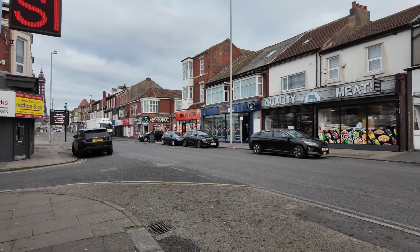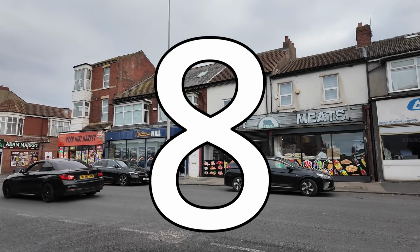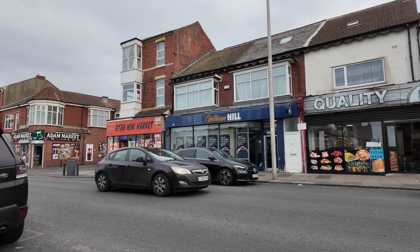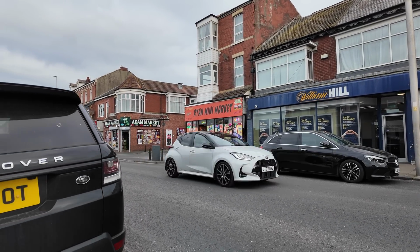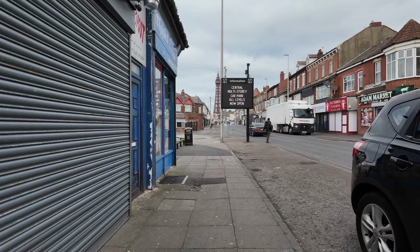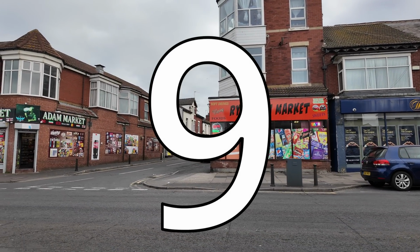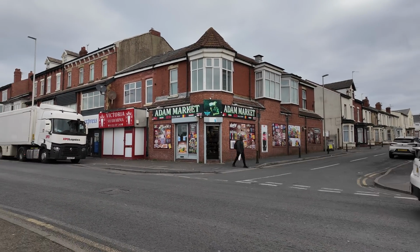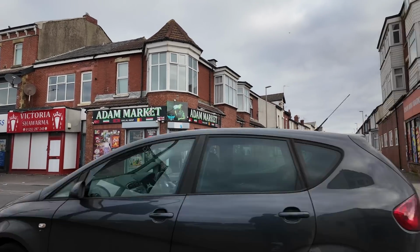You know what, I'm losing count here. I'm going to have to put it on the screen because we've got another one over there. It says quality meats, but that is a convenience store. Yeah, it's a convenience store. It's not a specialist. Next door to that we've got a William Hill. And just over there we've got Ryan Mini Market. We'll carry on past another pawnbrokers. We've got two pawnbrokers either side of the road there. Ryan Mini Market, I'll put it on the screen. And then just opposite that we've got Adam Market. A couple of convenience stores either side of the road.